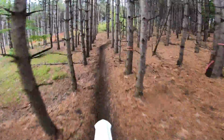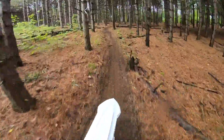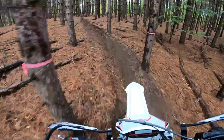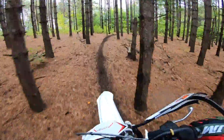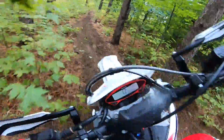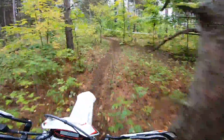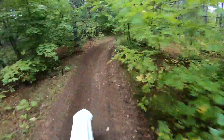Spacing on the gearing on this transmission, I think it's pretty good. No complaints. I'm not hunting for a gear. I've never really felt comfortable on the wide ratio transmission on the KTM XCWs. This Beta transmission seemed really good to me. I didn't have any problem with the spacing of the gearing.